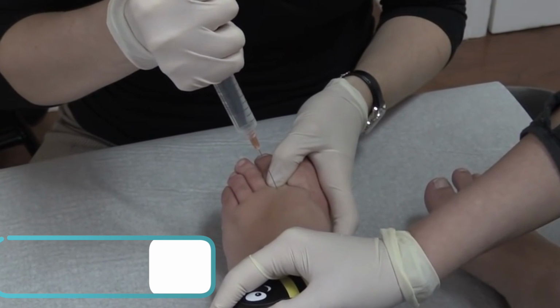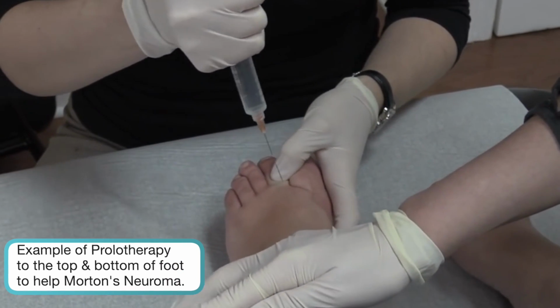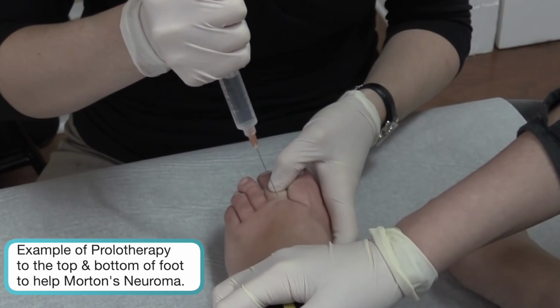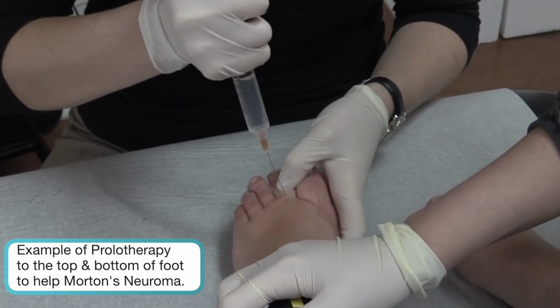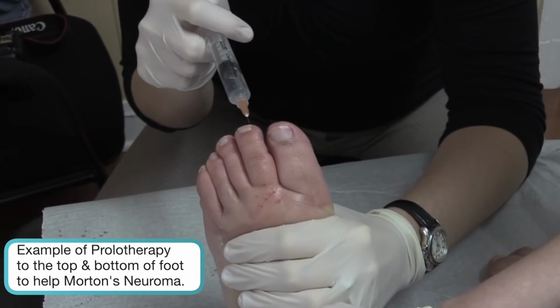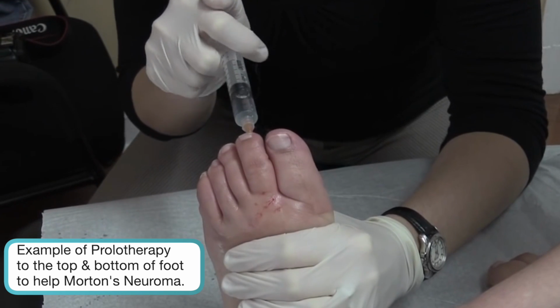Sometimes, the more chronic the condition, we have to do some injections around the nerve itself to get it to heal, which is called neural prolotherapy. And oftentimes we will do those together in tandem to work on resolving the condition. We do have to talk about footwear, of course, and proper exercise and getting your feet strong. But overall, patients with this do very well.